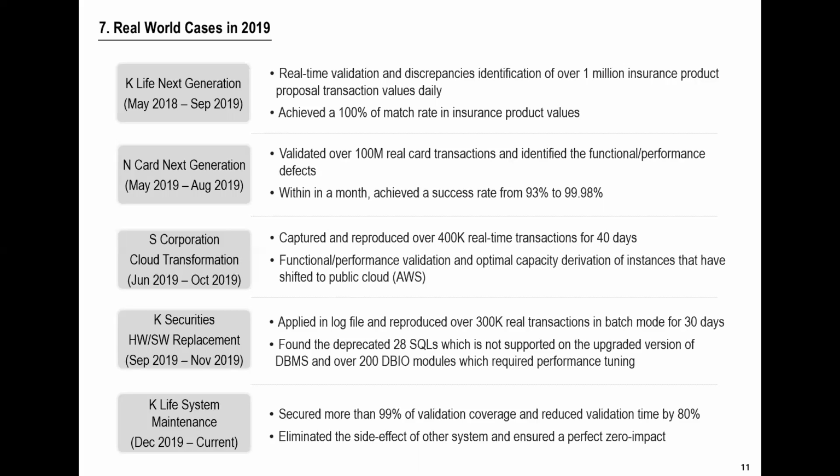The total volume of captured and reproduced transactions in real time was over 400,000 over about 40 days. The new system showed the same performance as measured by Perfect Twin after go-live.